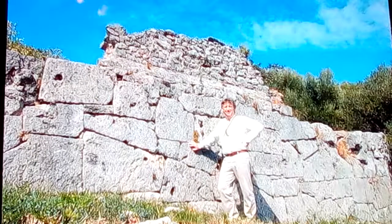Give you some kind of scale. A lot of people say the top part there is not made by the same people because it doesn't have the same level of technology of work. It's not as big a deal.